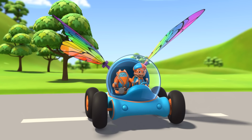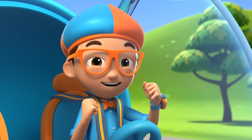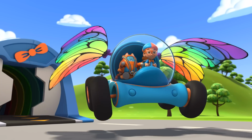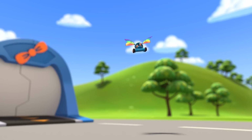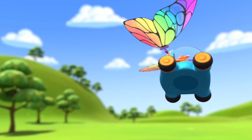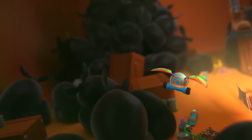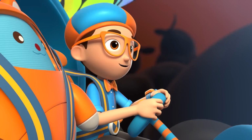The Blippi-mobile is ready for adventure. Let's go find out why flies love garbage. Shrinking down! Hold your breath, Tabs. We're going in. I'm in the garbage truck.